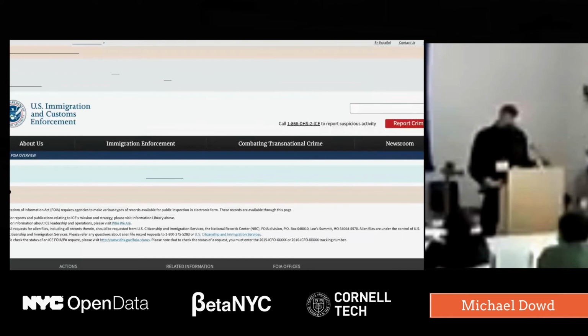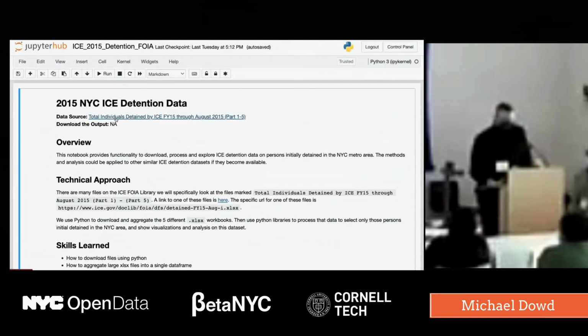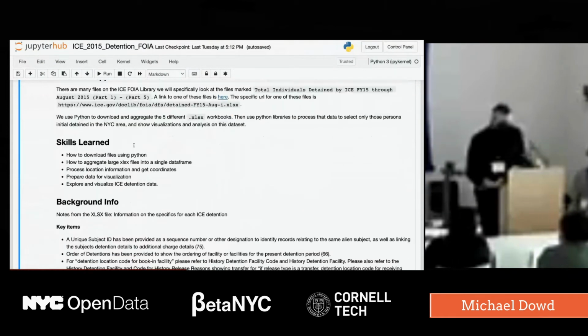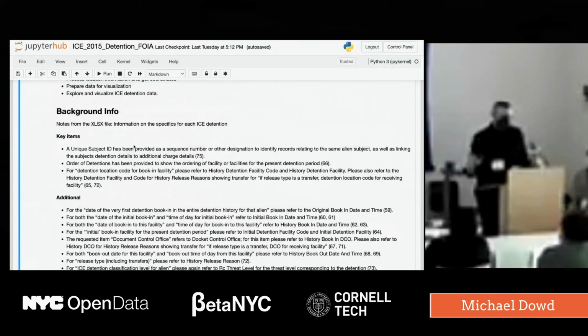Now, every notebook in the data repo has a similar structure. At the top, we've got some sort of descriptive title. We have a link to the data source. We've got an overview, the general technical approach, and skills learned. In this one, we're going to download files, aggregate them, figure out location stuff, prep for visualization, and explore. Sometimes they're a little more detailed and technical, sometimes they're more general about what's going to happen. And then we also have that sort of metadata, that background, which comes from our data specifically.